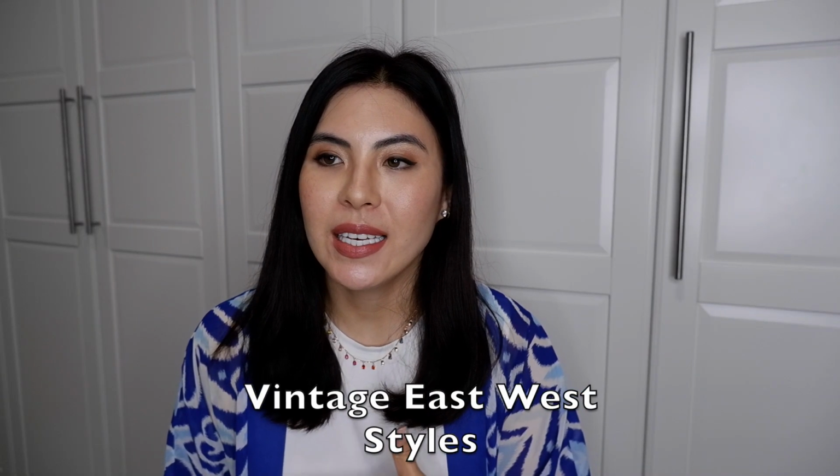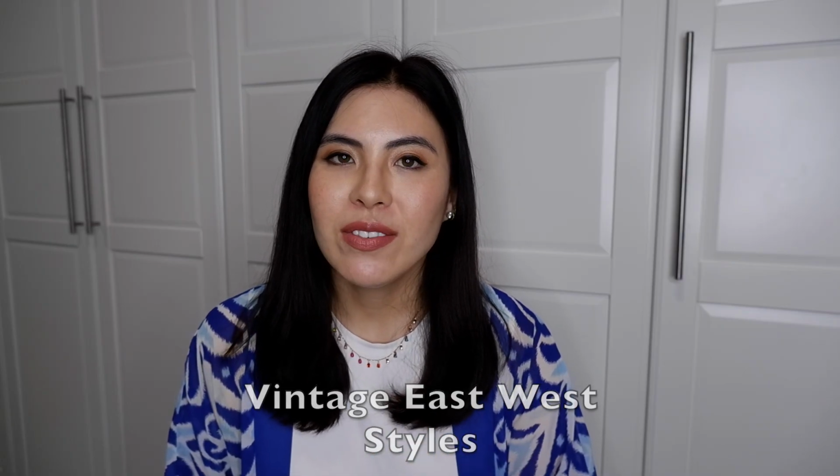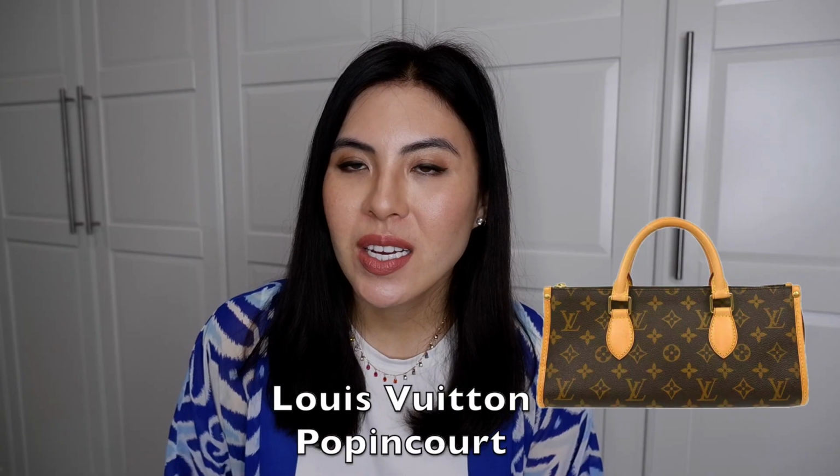So that was the first bag, one that already exists and has been there for a while. The next bag, if you want to go into a little bit of vintage bags, I would definitely suggest the Louis Vuitton Pochette Accessoires. It is a vintage bag. It has been in the market for a while. It is a bag that everybody forgot about, but when East-West bags became trendy, all of a sudden the Louis Vuitton Pochette Accessoires was trendy again. So I love it.